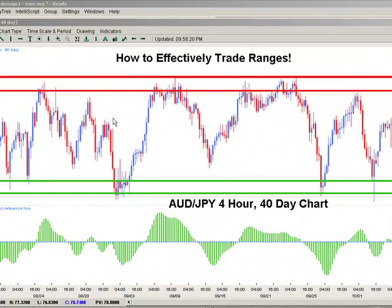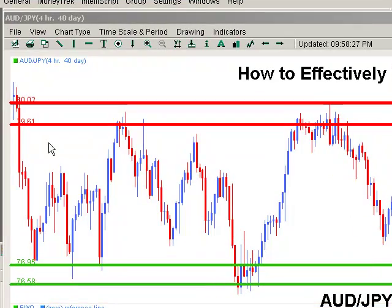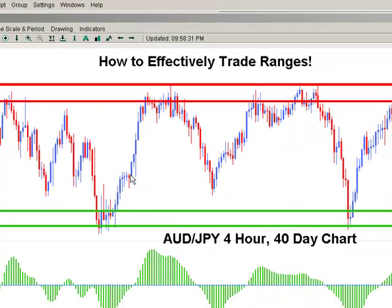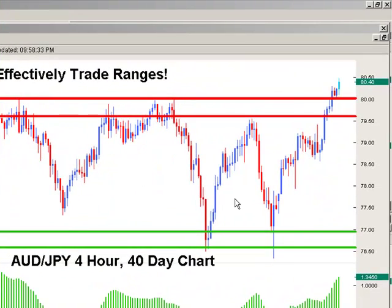Keep in mind too, a lot of ranges aren't this long. This is a 40-day chart, so this range has been lasting for a good 40 days or so. Because a lot of people say, well, you could short here and go long here and so forth and play both sides, and then when it breaks out, yeah, you'll get back some of it. But keep in mind, a lot of ranges may be half this length. And so by the time you have the breakout, you've given back a good bit of your profits.